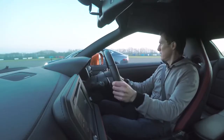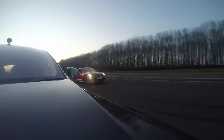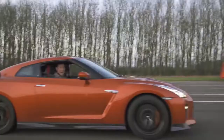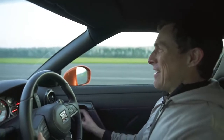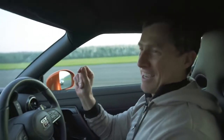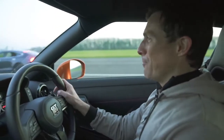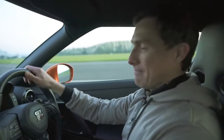Here we go then. 3, 2, 1, go! Oh, he's gone, find a gear, come on, it's in gear now. But he's pulled ahead of me. Here we go, GTR. I think that proves a lot. So, instant acceleration on that, while this is trying to find a gear when you floor the throttle, that's gone. But then the GTR, yeah, it pulls it back eventually, but not until you're going a silly speed.